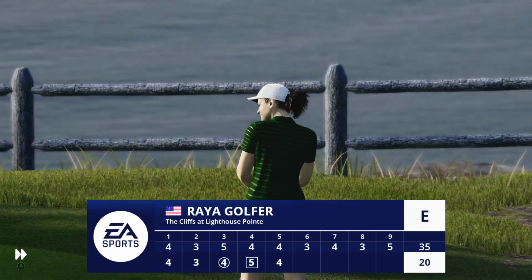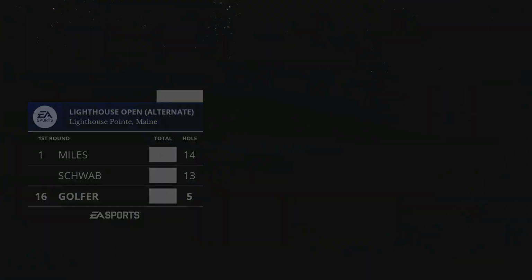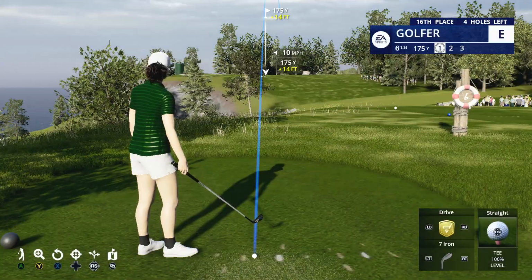Yes, a perfect read there. That is in to save par. And her score's going to stay right where it is.